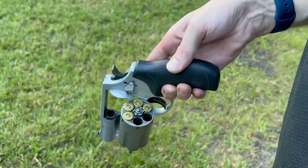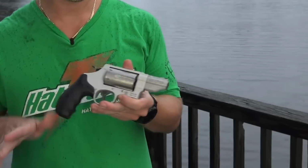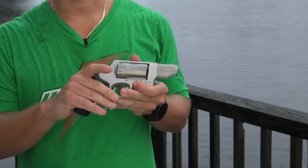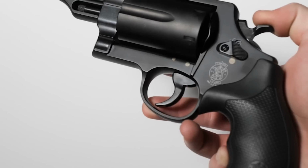The Governor is designed with personal defense in mind, featuring a compact and ergonomic frame that is comfortable to handle. It typically comes with a range of barrel lengths, allowing users to choose the option that suits their preferences and intended use.